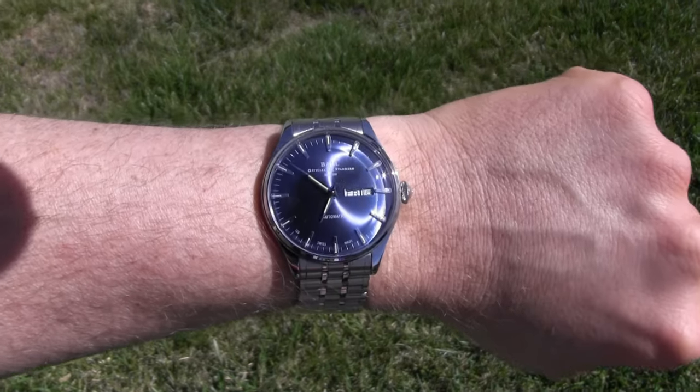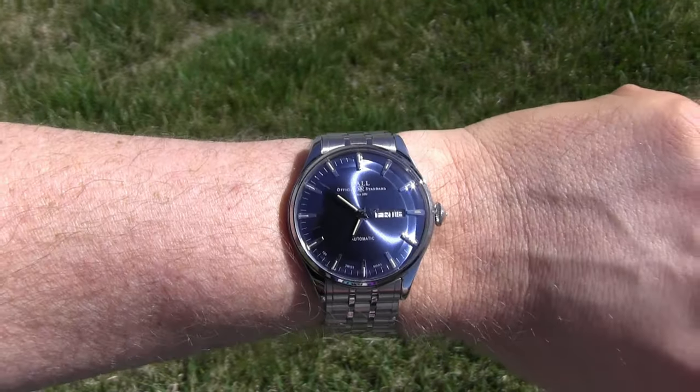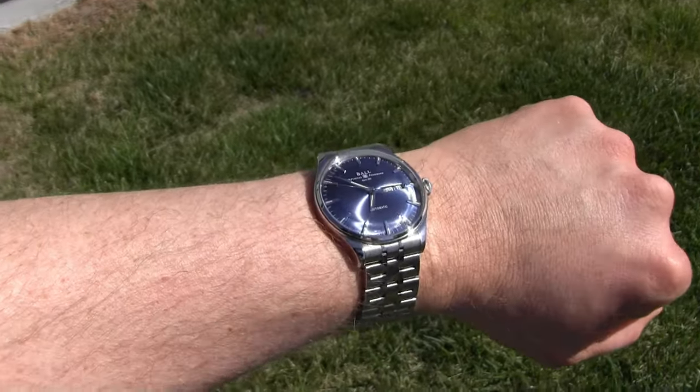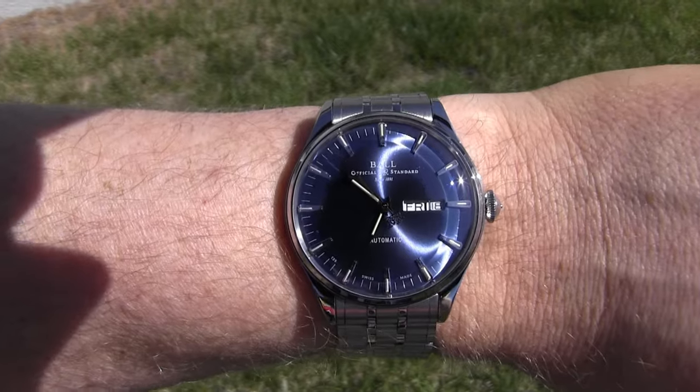This one comes in a magnificent sunburst blue. It has the in-house Ball RR1102 caliber and 14 gas tubes for optimal viewing at night, with a day-date complication, 30 meters of water resistance, AR-coated sapphire crystal on the front and the back, and a great continuous folding bracelet.